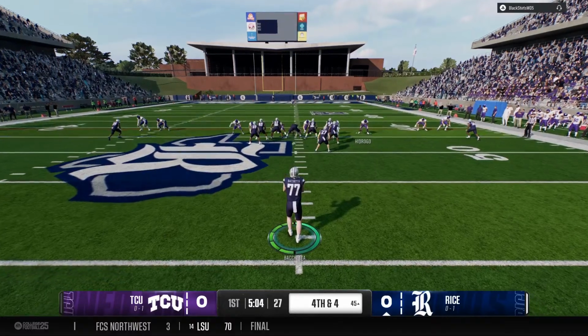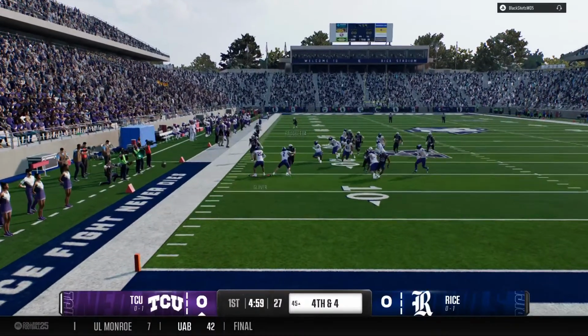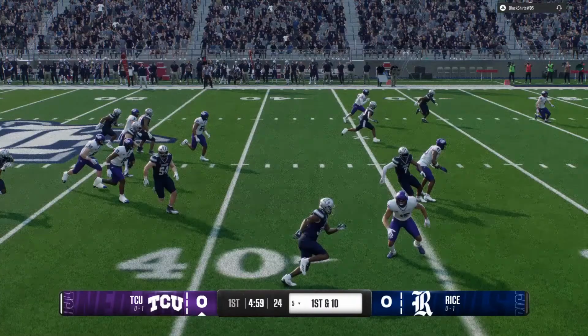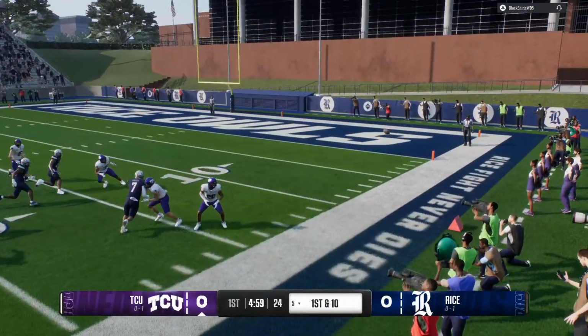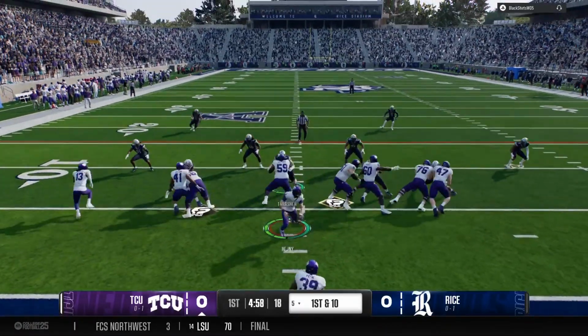Rice will be forced to send out the punt unit. First punt of the day, and he'd love to lock them up close to their goal line. Excellent job on the punt. Bounces out of bounds at the 5, and they'll have 95 yards to go in front of them. They're backed up, 1st and 10 from inside their own 5, and they'll try to get this drive started.